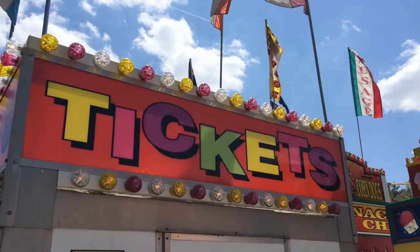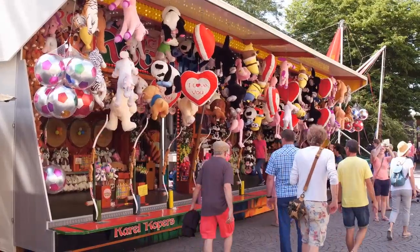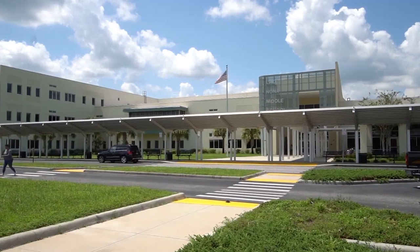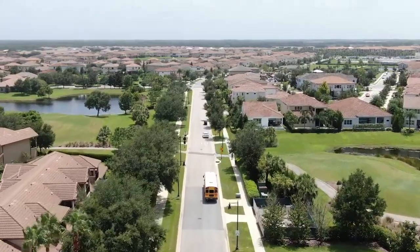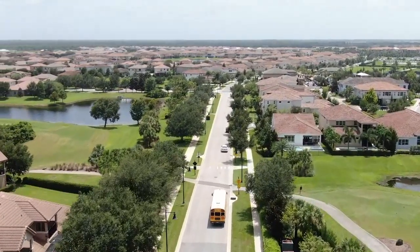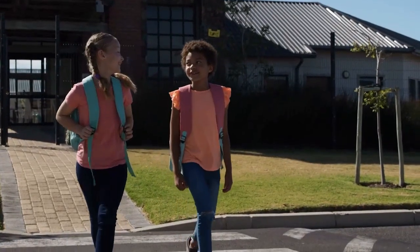They do a ton of fun things for the kids, whether it's the carnivals that they had, again, kind of pre-COVID, but we'll get back to that eventually. And then of course we have the most popular Lake Nona Middle and Lake Nona High, which is literally right across the street as well. So it's an easy walk or bike ride or bus ride for your kids. And they have a crossing guard that makes sure it's safe for the kids to cross Narcoossee in the mornings.